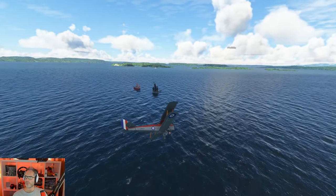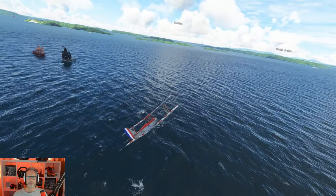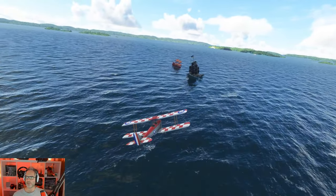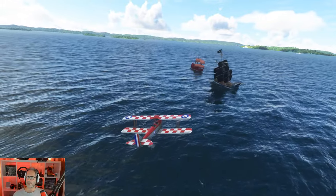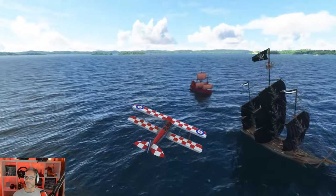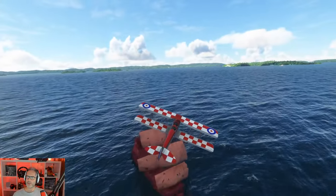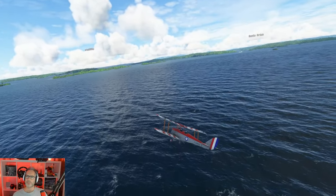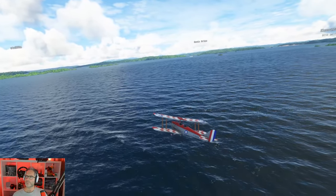Alright, I'm going to go right through them. I know they're going to disappear, but might be able to get a screenshot before they do, later off stream. Yeah, they're disappearing. There we go. Yeah, they even got cannons. Yeah, nah, they're ghost ships. 100%, Brett. That's exactly what they are meant to be.